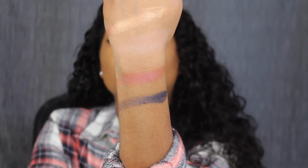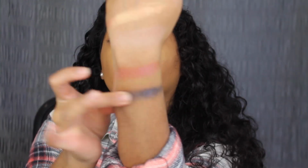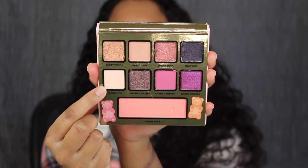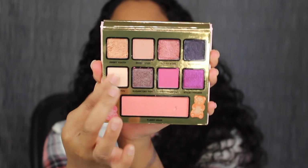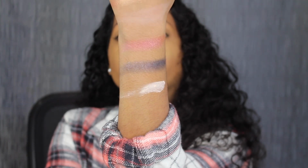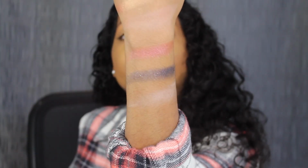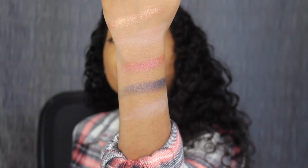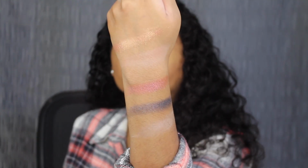This black didn't swatch that great. Let me blend it out. Here's what it looks like blended out. It does have a little bit of sparkle in it. It's pretty. First shade in the bottom row is called I Choose You. Here's what that looks like blended out. It's a little bit chalky, but it feels very smooth and soft in the pan. All of the shadows felt very soft and smooth in the pan.